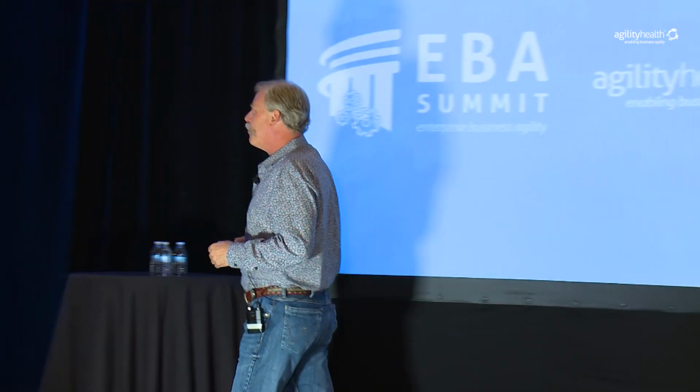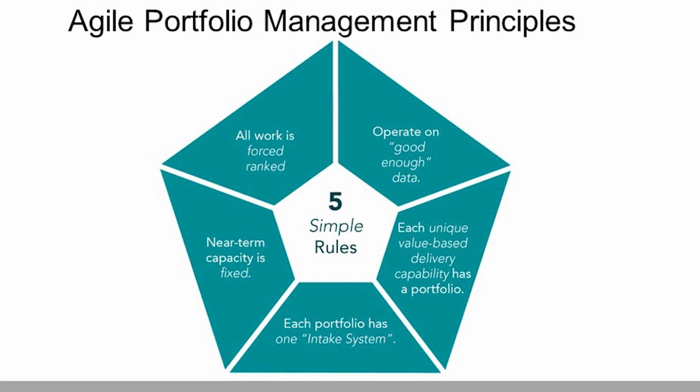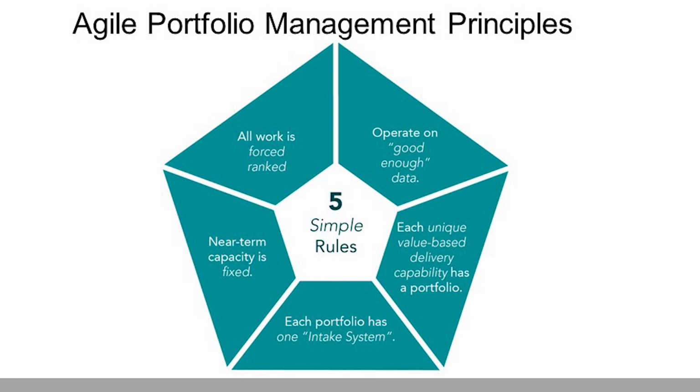Our portfolio management model has 5 key principles. I'm going to touch on a couple of these without draining it.